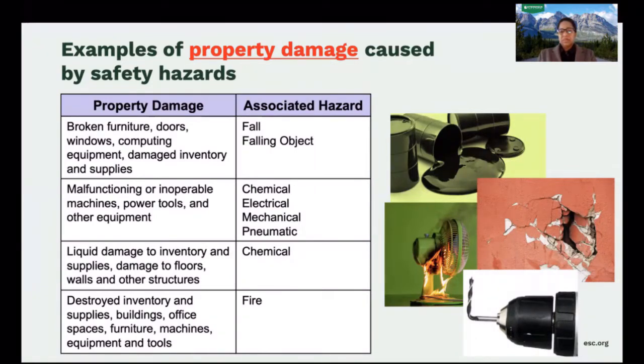And the main hazard that we all know about for property damage is obviously fire, right? And fire can destroy everything that you own, from your inventory to your buildings, to your furniture, your machines, and your tools and equipment.